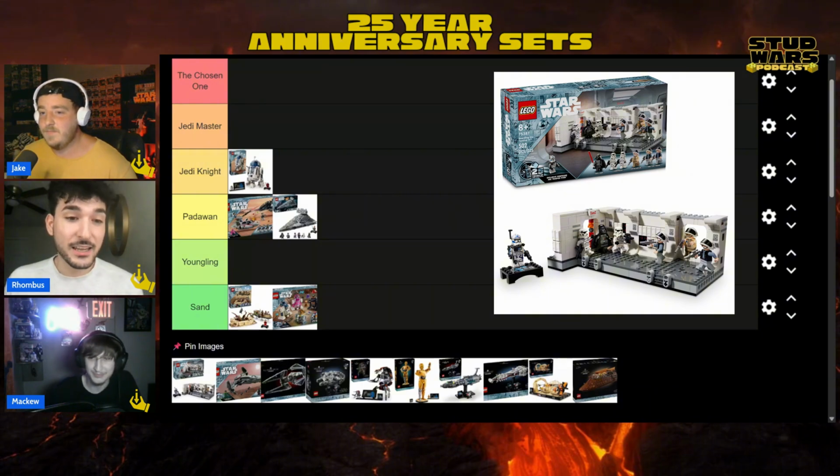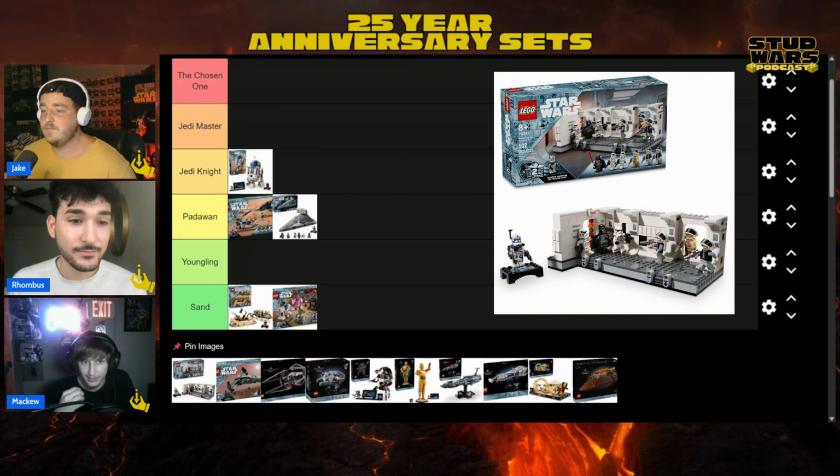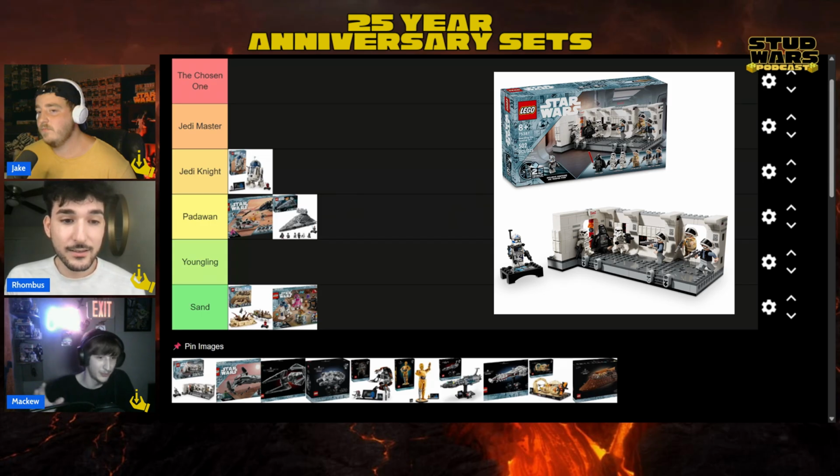This is a great set. It's got a great selection of figures. It's a great little scene. It's got play features. It's got display ability. Out of every set on this list, it is by far, by a long shot, one of the best. It's probably one of the best of the year, I'd argue. I will say, out of all the sets on this list, this one is not the worst.